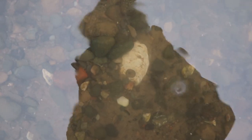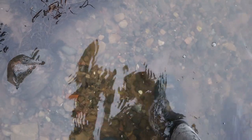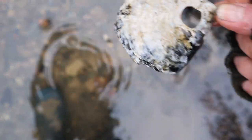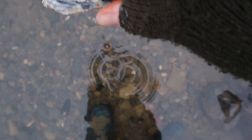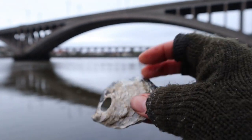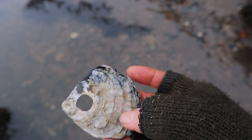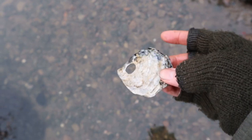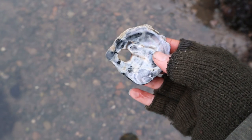Let's have a look. Oh look! There's like an oyster shell down there, not sure if you can see it, with a hole in it. Now I really do not want to put my hand in this water, so let's just somehow try and get it out. Oh, I've got my gloves wet, but yeah, look, kind of a squarish hole. That's really interesting. I'm pretty sure you find these on the Thames, and people don't know for sure why they have holes in. So that's really interesting. I'm going to show this to Mum and see what she thinks.